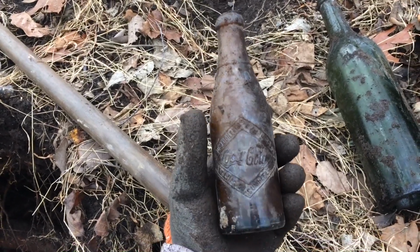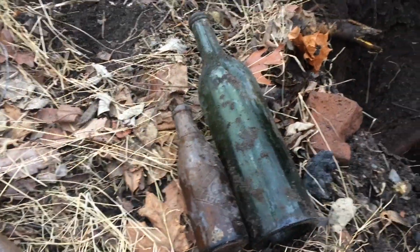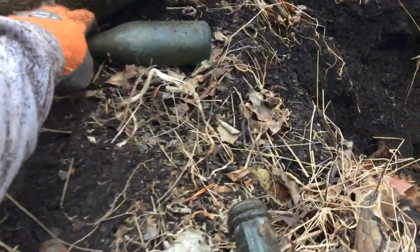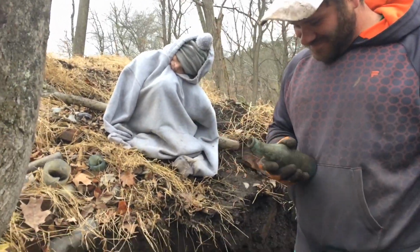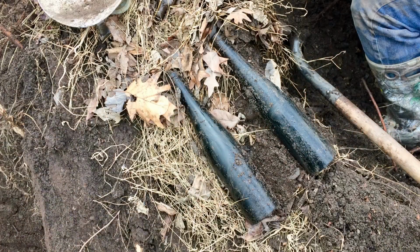Double Diamond Coca-Cola, baby. It does have a little bit of lip damage, but it's a good donor for a glass. Love it. And Billy just popped out a Quaw Cola. We ain't dug one of them in a while. Let's hear it. Quaw! Yeah! There it is. He's in the Quaw Club. See you back, guys.